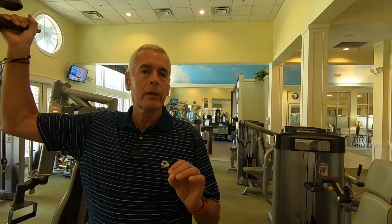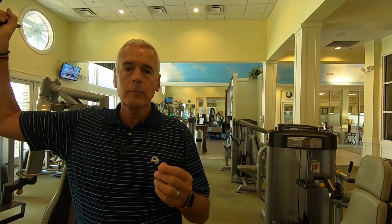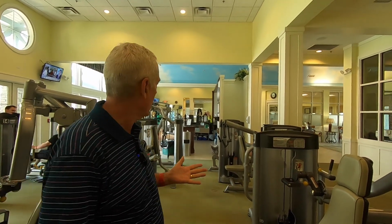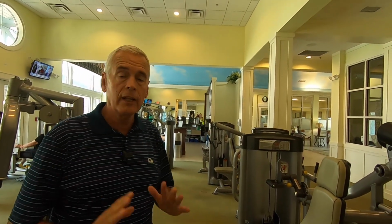I'm in the fitness area at Hampton Lake. You've got Pilates, it's a spa, cycling, free weights, machines, everything you'd ever want, all through here, tons of classes. I'm going to go on to the pool in a second, but this is the fitness, and it all comes with a very low POA fee for all the residents in Hampton Lake. It's great.